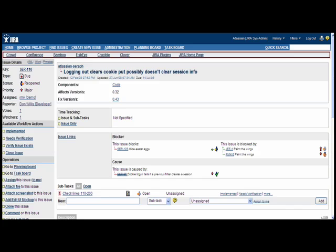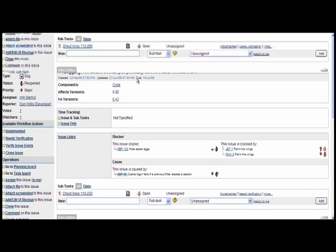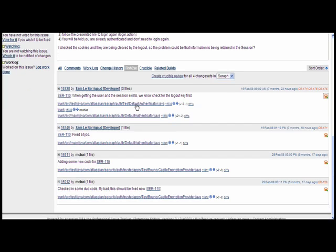Thanks, Jeff. Let's take a look at the JIRA, Fisheye, and Crucible combo. Right now we are looking at the View Issue screen for SER-110. Using the Fisheye plugin for JIRA, you can now link your source code and reviews to your issues. Here you see all the change sets that are associated with issue SER-110. Simply click on a change set to go directly into Fisheye and learn more about this particular change set.